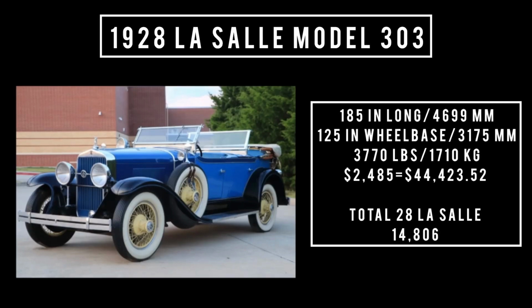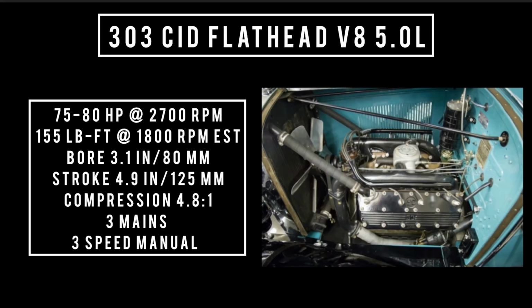So let's talk specs. 185 inches long. It rides a wheelbase of 125 inches. It weighs 3,770 pounds. Price, $2,485, which is equivalent to you spending $44,423.52 in the year 2023. Total 1928 LaSalle production was 14,806 units.